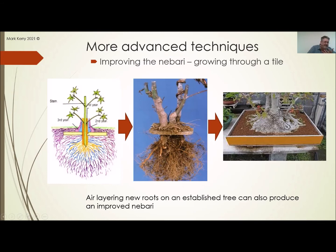So really, this is essentially a ground layering exercise, but it's very similar to air layering. It's cutting off the flow of the cambium going back down the tree, and as a result, the tree's got to put out new roots, and it does that at this kind of point here. And then what you can do is take the tree up, and you'll see you've got lots of well-positioned roots all the way around, all coming out horizontally, which is what you want. And then you can get rid of all of this stuff down the bottom.